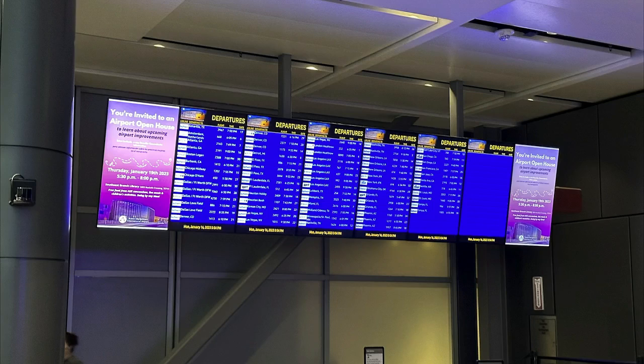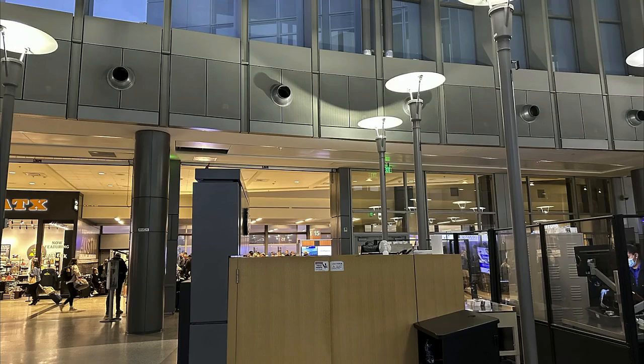Another shot of the departures board. You got some different flights on here, so feel free to assess those if you'd like to. This picture shows what it looks like right after you pass security, so you can see the glass and the various amenities. It's a nice, simple process. Probably one of the biggest perks about flying in and out of the Austin airport.